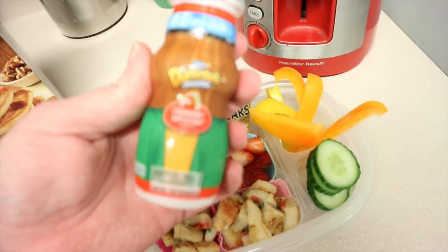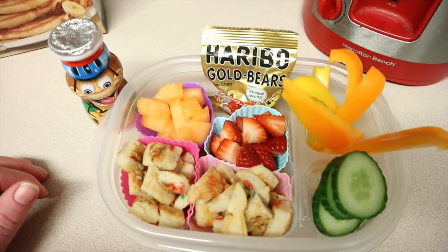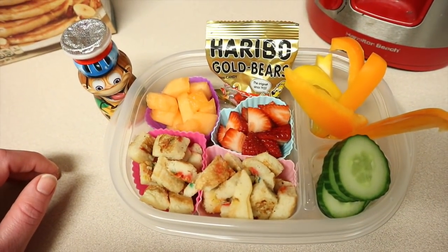This is also, I think yesterday was the same thing, strawberry explosion. So this is her lunch. She's also going to have some water or milk with us, whichever one she wants. And I'll show you how much she eats when she gets done.